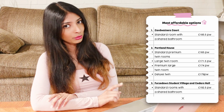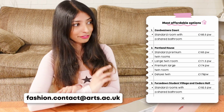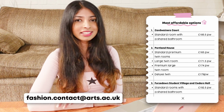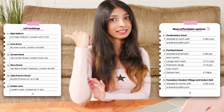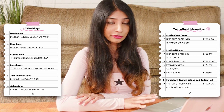Now, what I would do if I were you is to mail the LCF team at this email address and find out where my classes will be held. Then I would choose my accommodation based on that so that I can save up on my transport costs. So LCF actually has 6 buildings placed in different parts of London as seen here. So I would first figure out which of these buildings I need to get to for my classes.